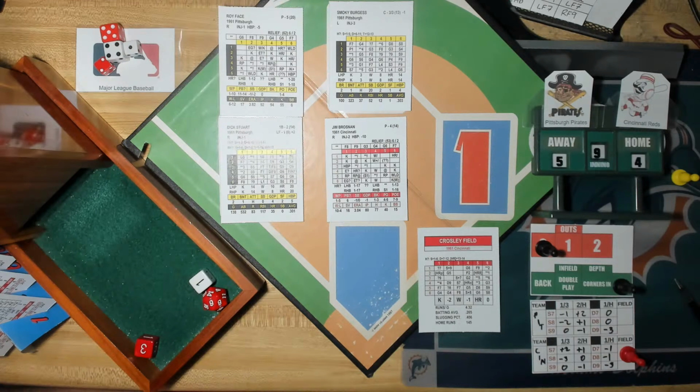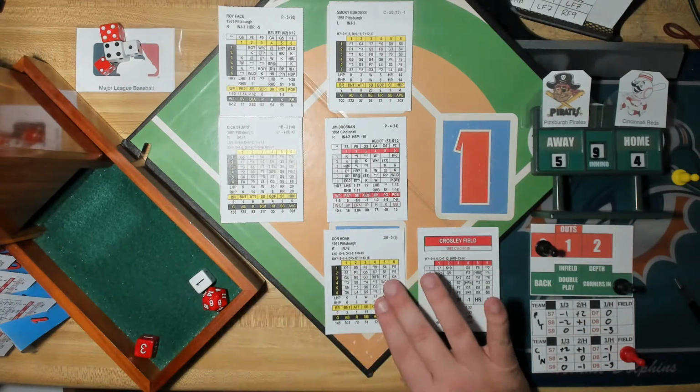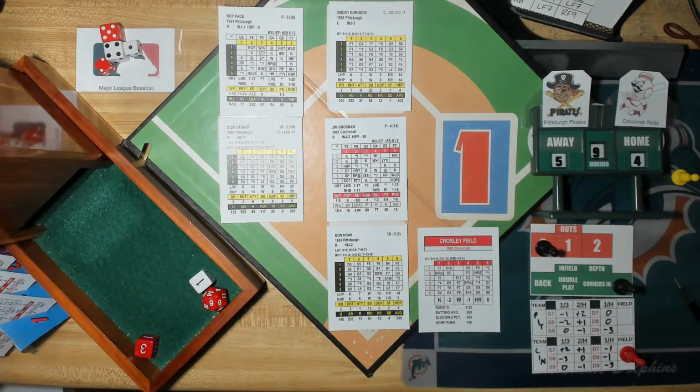2-run score here in the top of the ninth. Now 5-4 Pirates, and still no one out. The next batter is Hoke, and Hoke is 0 for 3. Infield still in. It's now a 5-4 game. Now they want to see if they can keep it close.